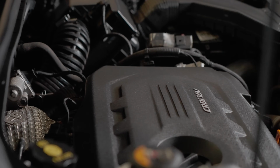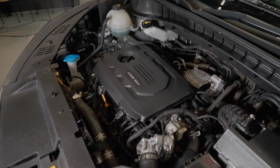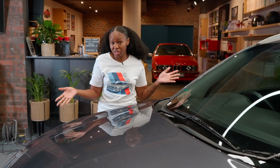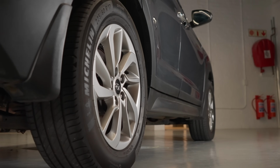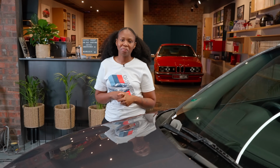Although this engine only came in the pre-facelift model and only came in manual, it was much cleaner than the 2-liter diesel and also used less fuel. It also had the better service intervals, making it the pick of the lot really. And secondly, it sits on very chunky and very big tires, so ride quality is definitely guaranteed.